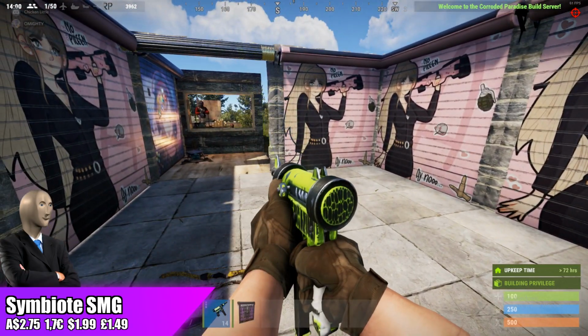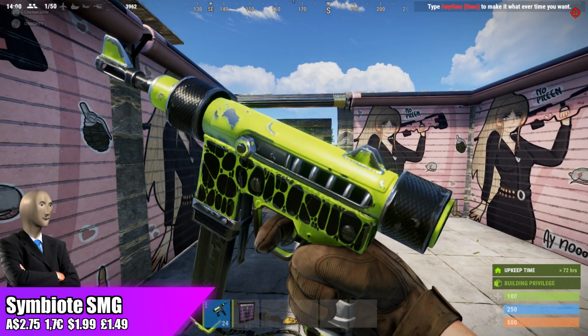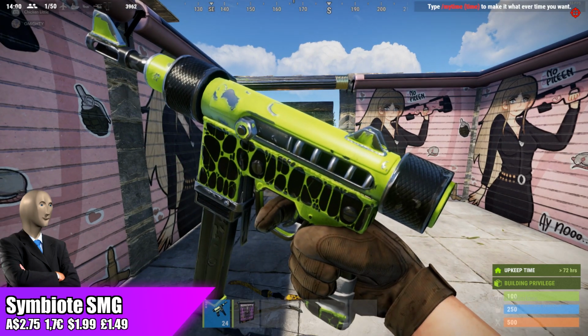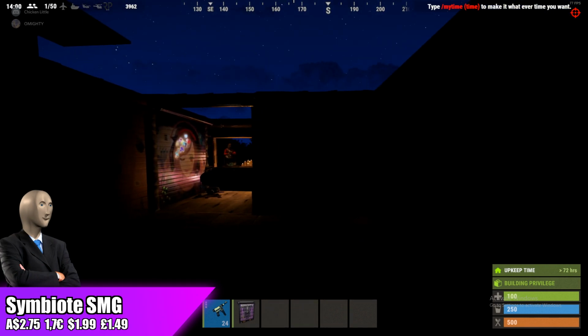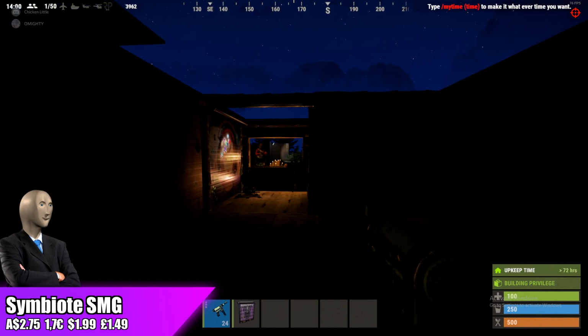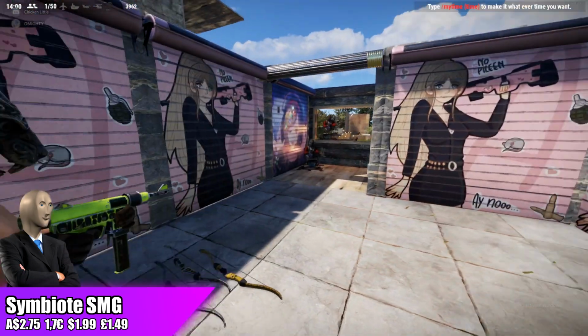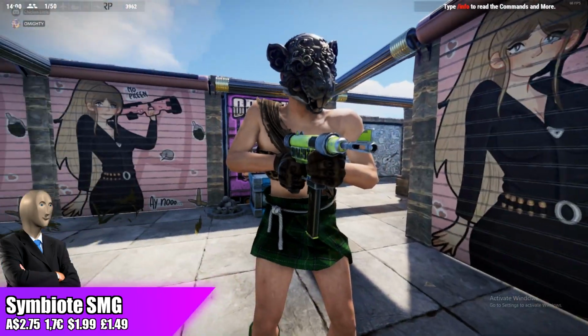And it is stockless, which a lot of SMGs are stockless now, but I do still think that it makes it quite unique and could potentially increase its value. Currently, there is no custom skin below $2.75, so I'm just going to say it now. The Symbiote SMG should be a safe investment. But overall, I really do like the design. I think it's a very standout looking skin, especially compared to a lot of the other custom skins.